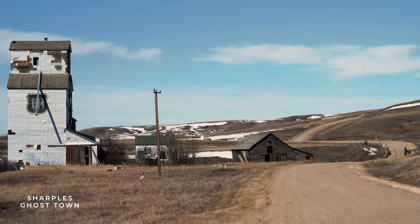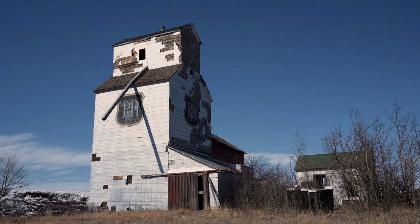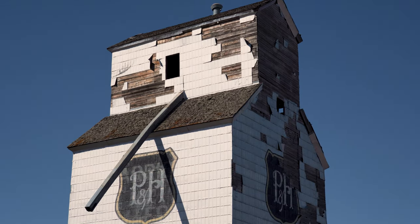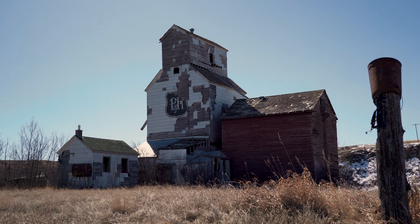All that remains of Sharples today is the grain elevator and a few deteriorating buildings and foundations. The community was the location of two grain elevators. The one still standing, a Parrish & Heimbecker built in the 1920s, and the other was an Alberta Wheat Pool that was demolished in the 1980s when the rail line was abandoned.